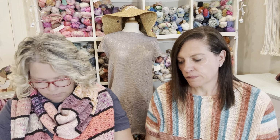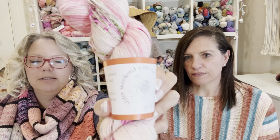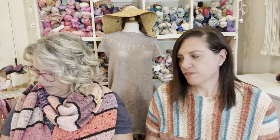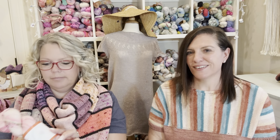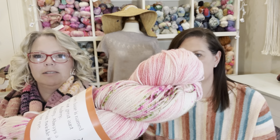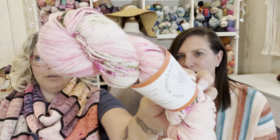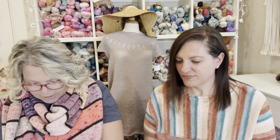I also got, while I'm showing what I got, oh, that's pretty, Rosebud by our friends Beth and Carrie, Sister Weekend Yarn Co. They're so good. I love the Stellina in that. It's not overwhelming, but just a beautiful amount of sparkle. I was like, I don't need any more sock yarn, but I couldn't leave it there. So anyways, it's all in the bag.